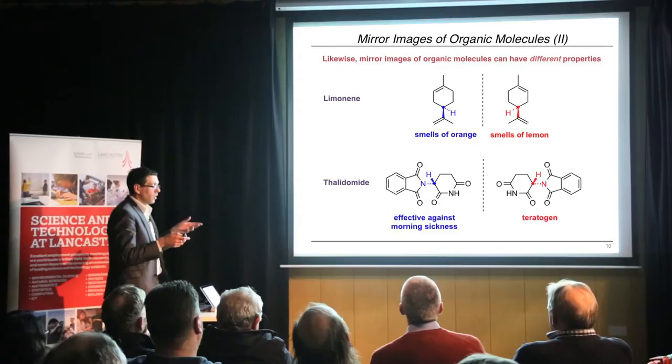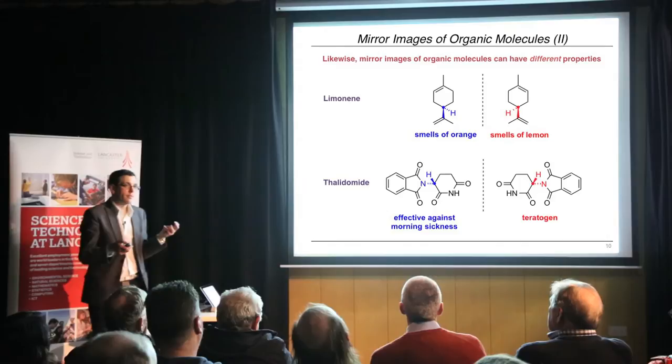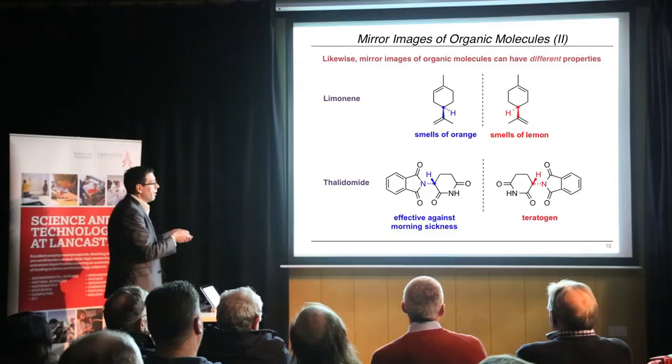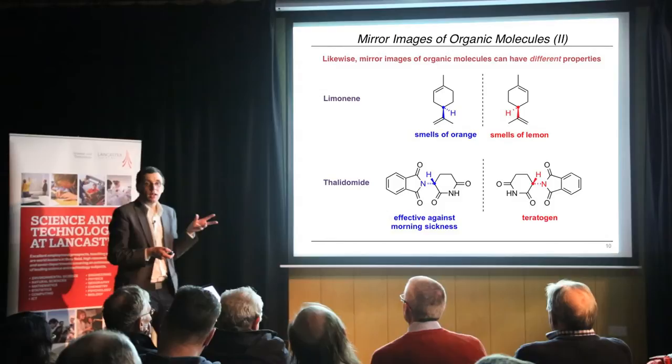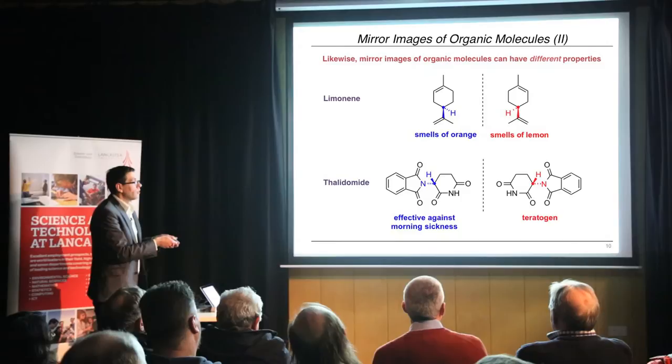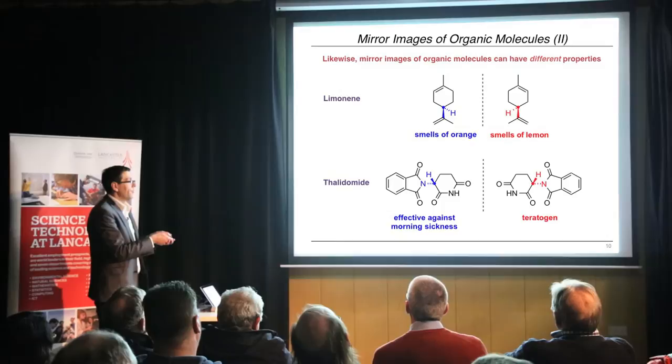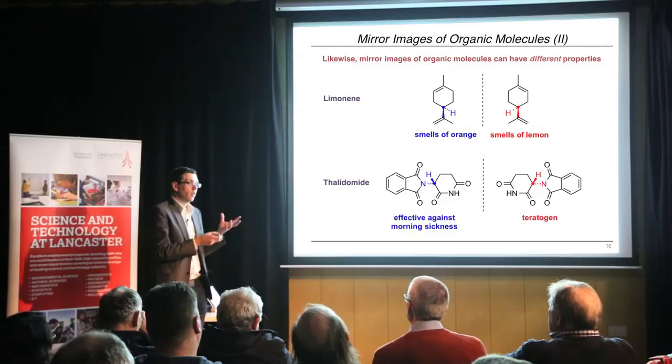Of course, there is a much sadder example, and this is thalidomide. Many of you will, of course, know the thalidomide story. This is the structure of thalidomide. This mirror image of the molecule is effective against morning sickness, exactly what the drug was meant to be doing. But its mirror image, as shown here, causes birth defects. And the sad story was that this drug was administered as a 50-50 mixture of the two. So whilst it was doing the right thing, it also caused birth defects.